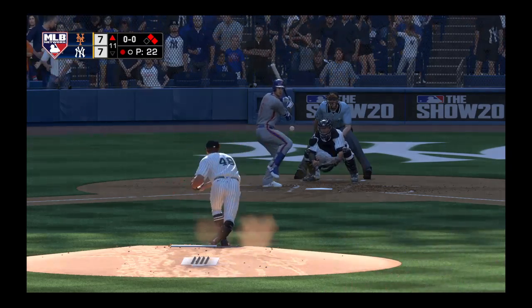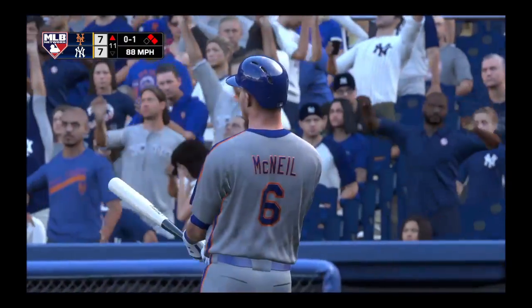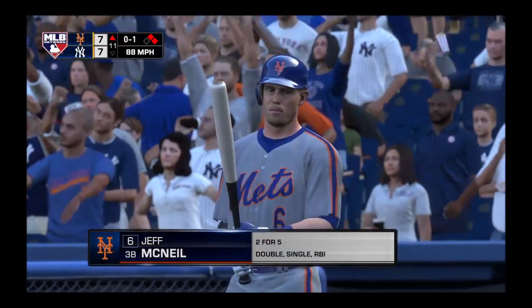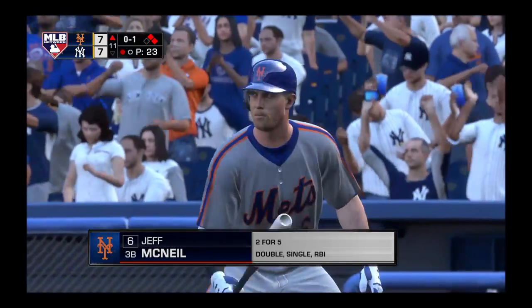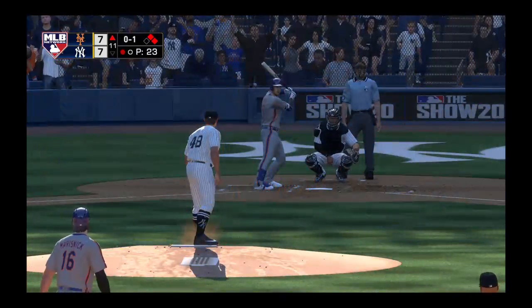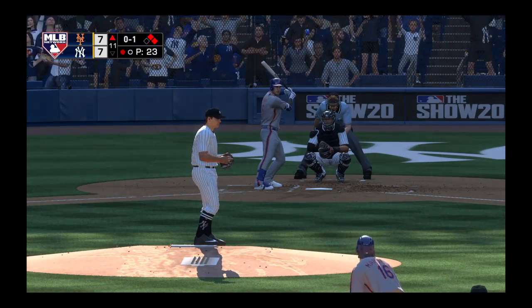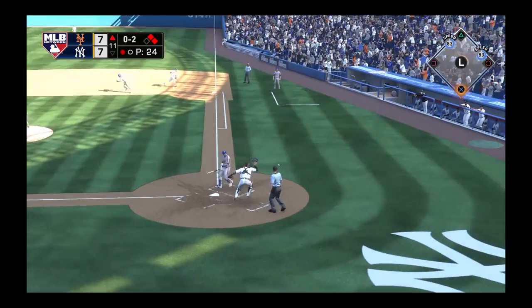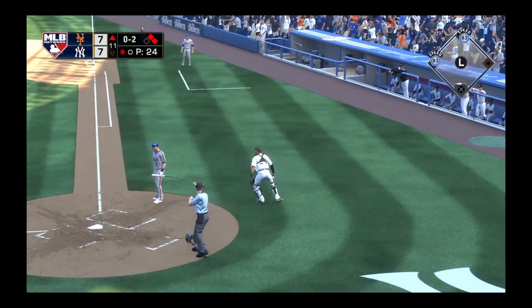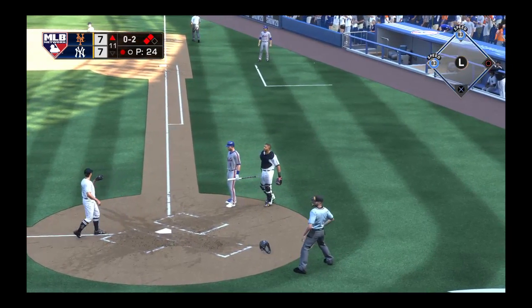Jeff McNeil will be the next to take a turn, as the first pitch to him is in there for a called strike 1. He's looking for his 3rd hit of the ball game here. The 0-1 in the dirt here. So now 2 men in scoring position.